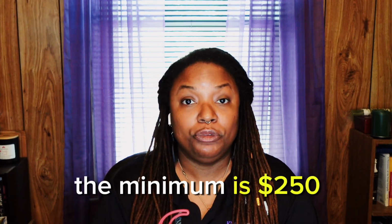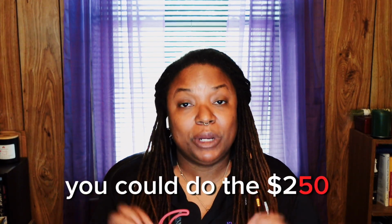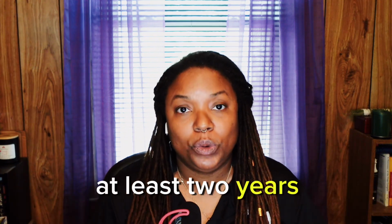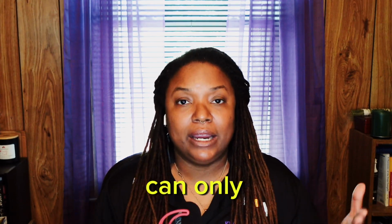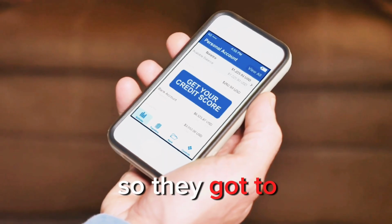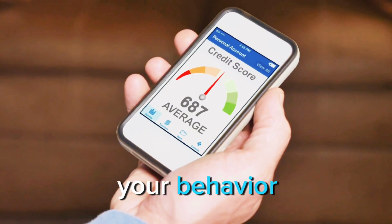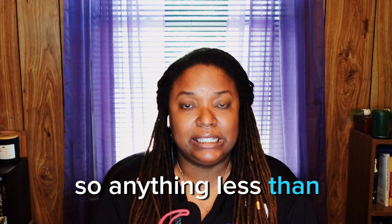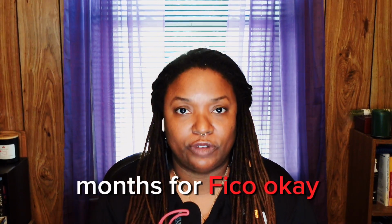The minimum is $250, but the caveat to that is you could do the $250, but you don't want to get this loan if you cannot let it ride out for at least 2 years. And the reason why I say that is because FICO can only calculate your score if you go all the way up to 6 months. So they got to see transactions for at least 6 months to see what your behavior is, what it is that you're doing with this new credit. So anything less than 6 months would not do you any good. I mean, it's got to be at least 6 months for FICO, okay?